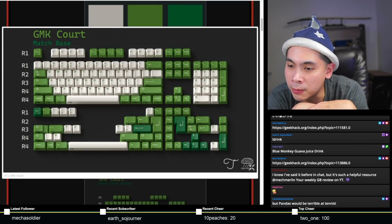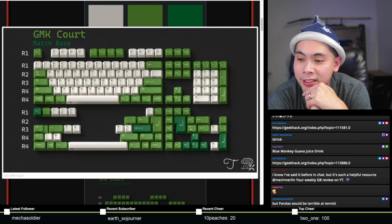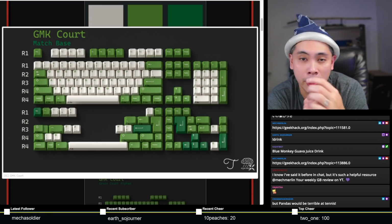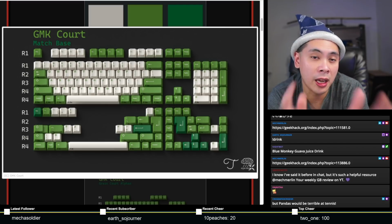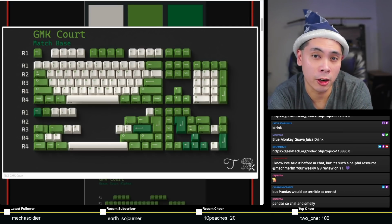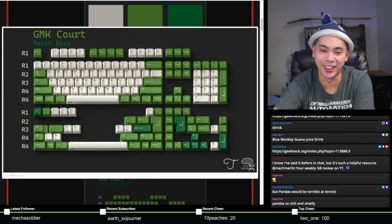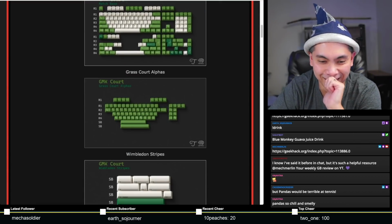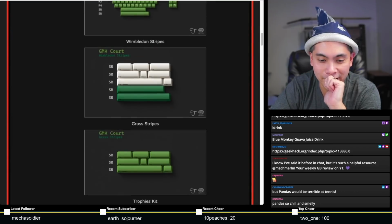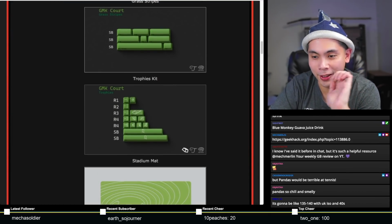Super Tasty says, I know I've said it before in chat, but it's such a helpful resource for your weekly group buy. Thank you very much. Crosswind Crozier says, but pandas would be terrible at tennis. You can't assume that, because there are some pandas who are very good at kung fu. Pandas are so chill and smelly.